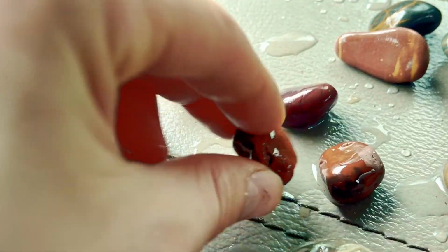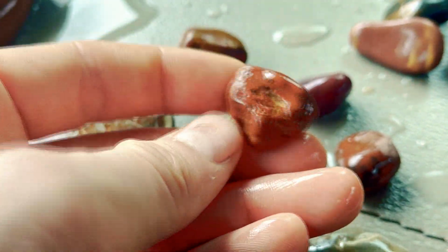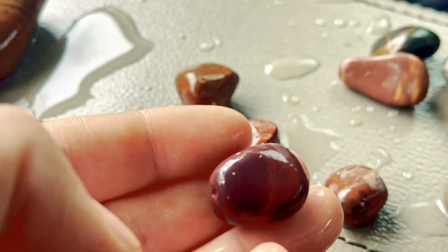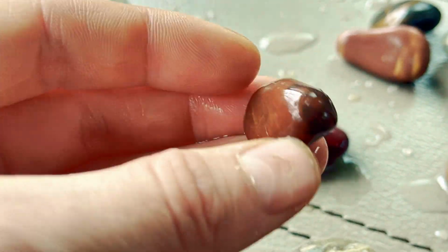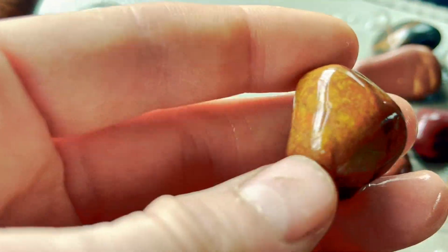I'm not sure if these are jasper. I think this one is. You can see this, a little darker, more purpley. So this might be jasper actually. I don't think this one is. I don't know. Grab them just in case.